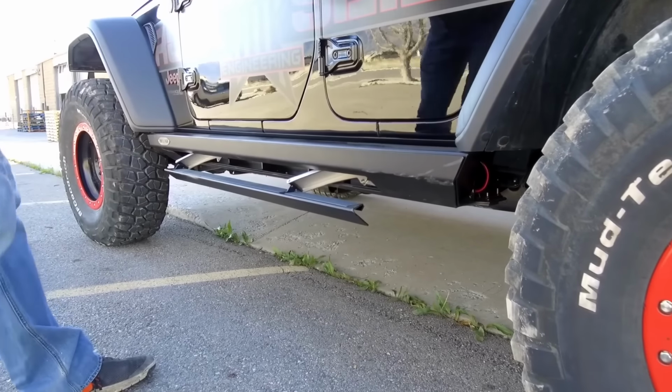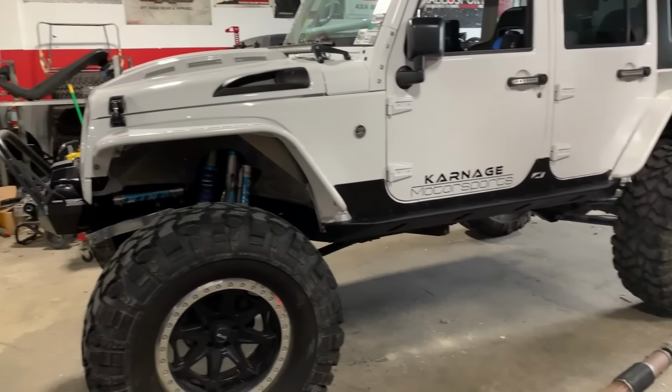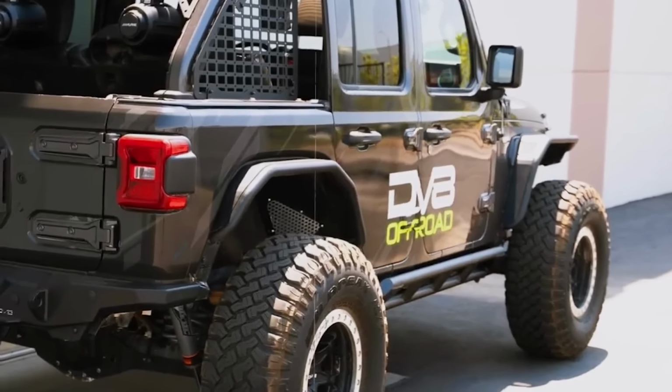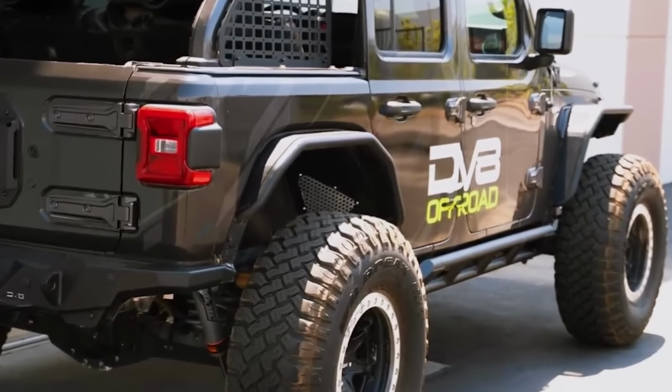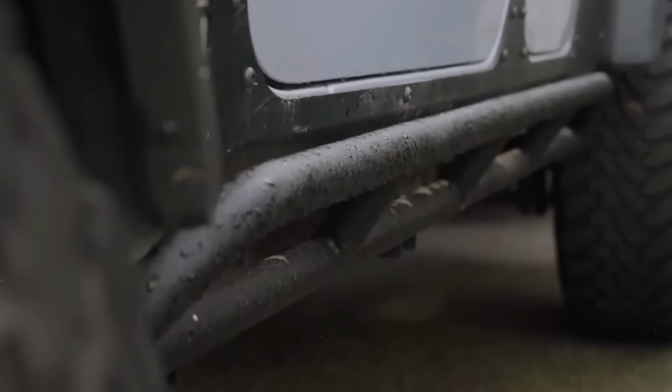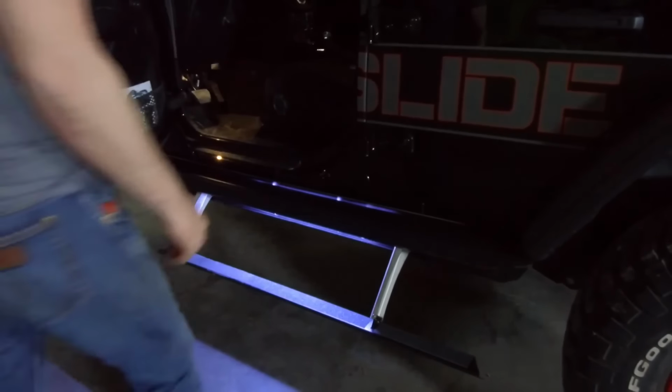Some owners try cheap tube steps first. One guy spent $40 on a set, hit one rock on his first outing, and watched them bend into a rainbow shape in 10 seconds. Real rock sliders are thick plate steel that takes hit after hit without a scratch. Protection and convenience in one upgrade.